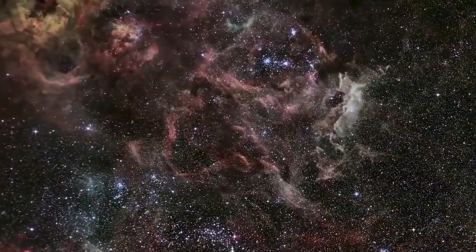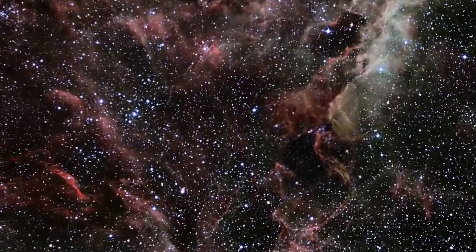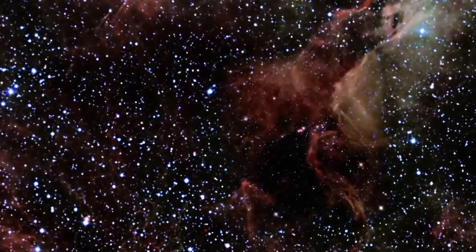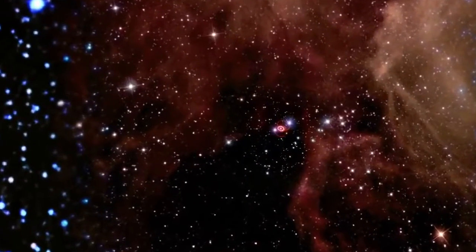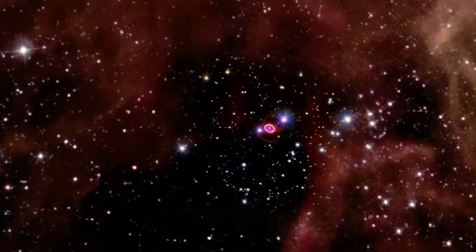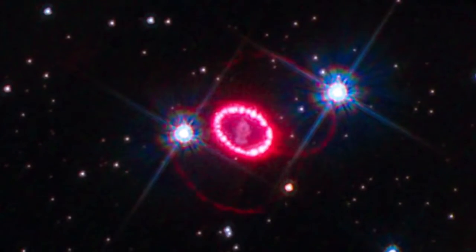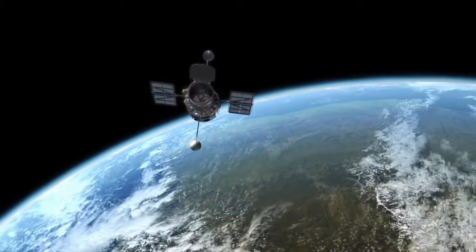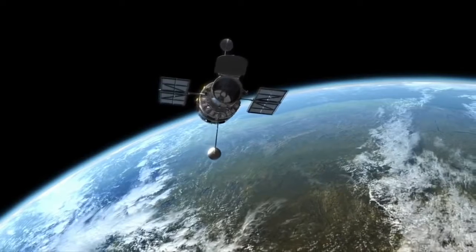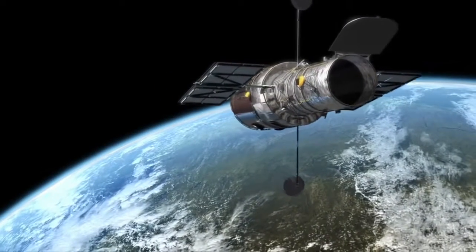The most famous supernova in recent years appeared in 1987 in the Large Magellanic Cloud, a dwarf galaxy just above the plane of the Milky Way. It was so bright, it was visible to the naked eye. Launched 3 years later, Hubble has been tracking the evolving spectacle for over a quarter of a century.